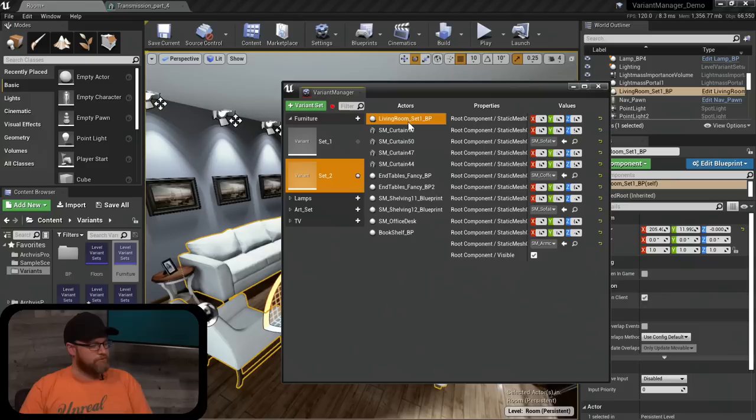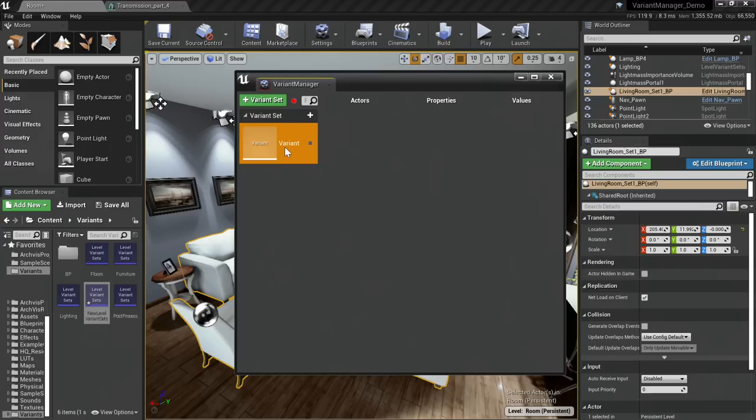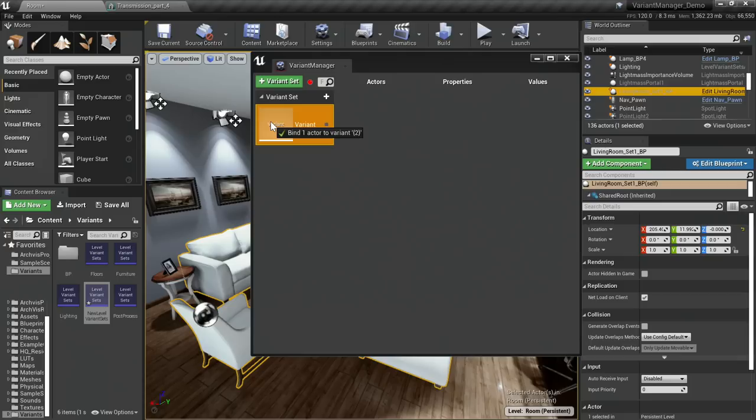Let's go back to my blank one here, and let's add an actor, and then I want to show off one of these newer things. With whatever variation I'm creating first, let's just say that I'm going to take this chair, and I drag this from my world, because whatever actors live in the world is whatever you're going to be able to change here. So it's not from the content browser or anything specific like that.